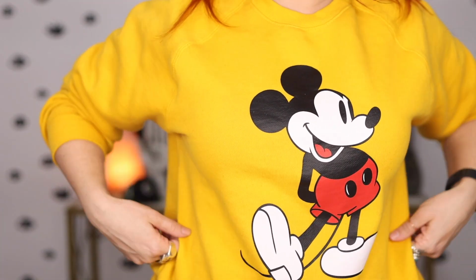Also, wait, look at my cute Mickey shirt that I got when I was in Disney. Isn't it cute? And this color is so good. Oh, I love this sweatshirt. I love it so much.